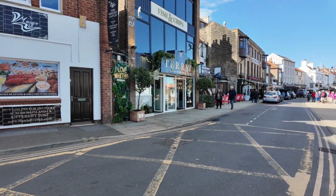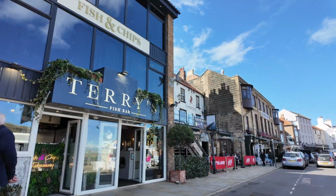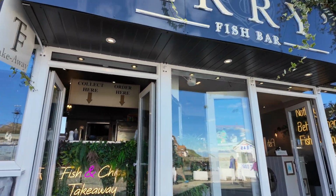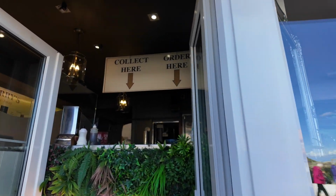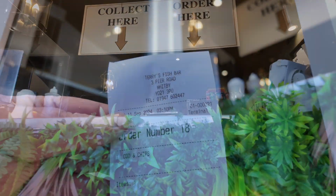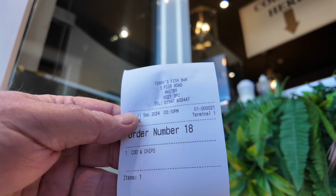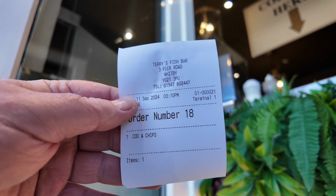But here is Terry's fish bar. And let's get fish and chips. Order here, collect here. Okay, let's order. Well, order number 18, cod and chips. And that was £10.50 at Terry's.